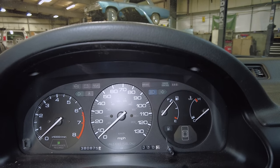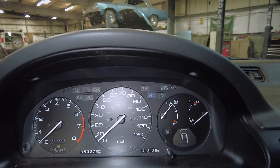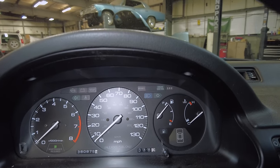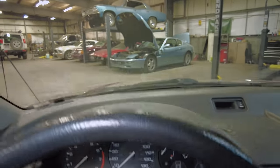380,875.2 miles. And look at the gauge cluster. Very easy to read, very simple, and very analog. It's 1992. We don't have too many digital dashes of that era. There are some, but look at this dash.